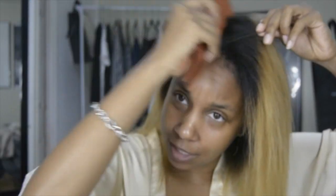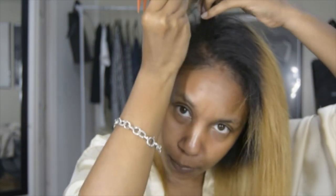People ask me so many times, how do you get your curls like that? It looks so cute. And I'm like, InStyler. It's something I got for Christmas one year that my stepfather got me. He got me and my mother one. I think my mother still uses hers, but I don't use the straightener part. I mostly use the barrel.